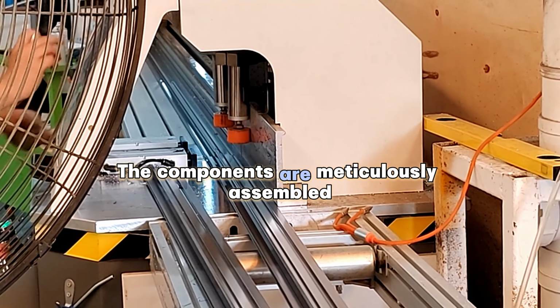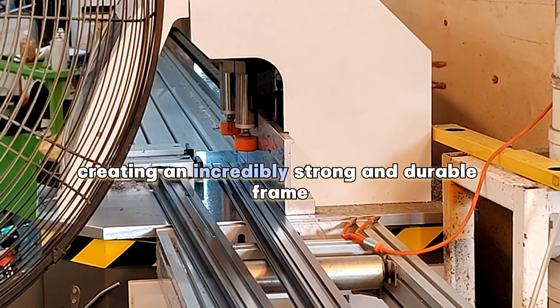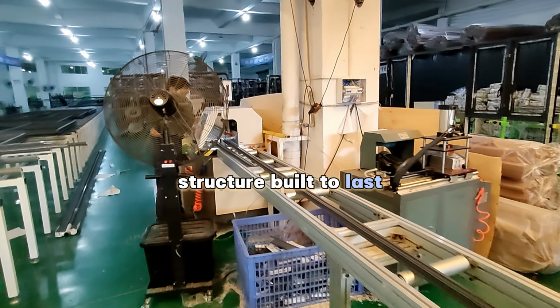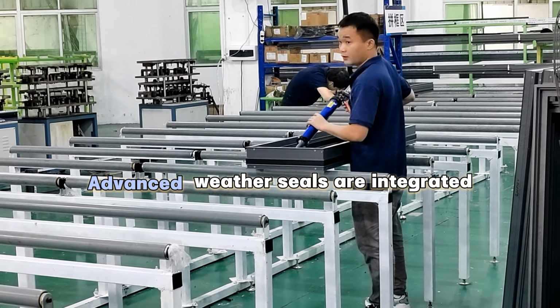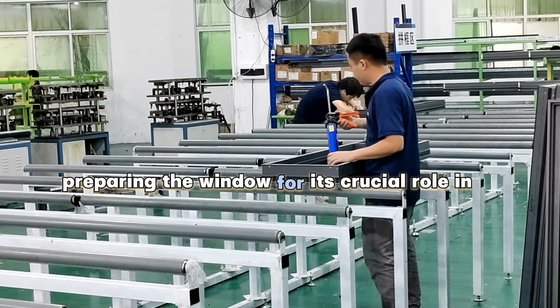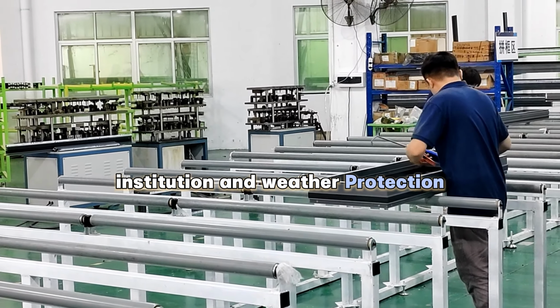The components are meticulously assembled, creating an incredibly strong and durable frame structure, built to last. Once the weather seals are integrated, preparing the window for its crucial role in intrusion and weather protection.